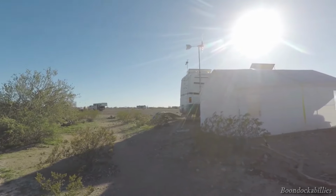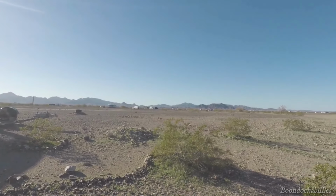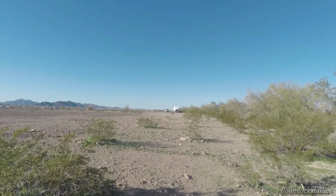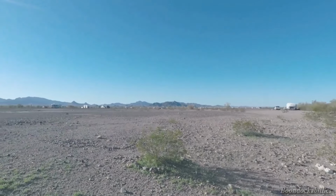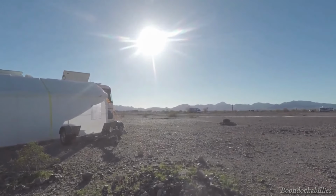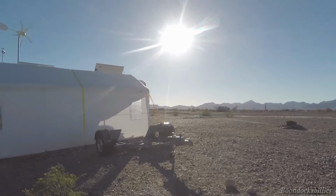So we stayed a few extra days. We got our wind turbine taken down. We headed down to Algodones to meet up with family in Mexico, and it was a lot of fun. And from there we headed out to this great boondock spot, just about, I don't know, 5 to 7 miles from the Ketchin Casino.